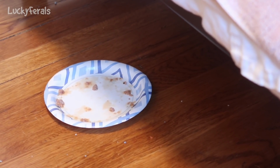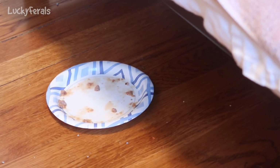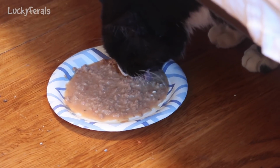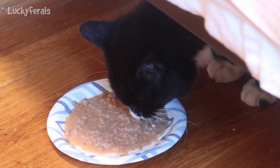So he just ate the first half of his breakfast. Now I'm going to give him the second half of his breakfast with the dewormer in it. I just gave him the second half of his breakfast with the dewormer in it. Let's hope he eats it.